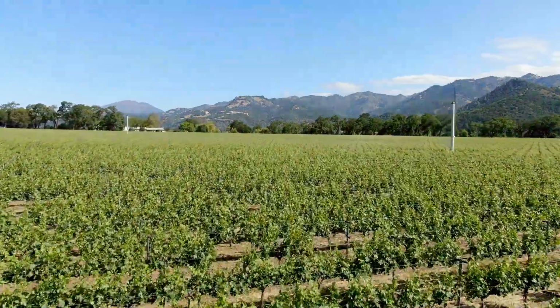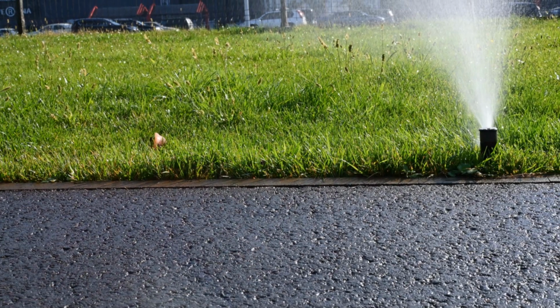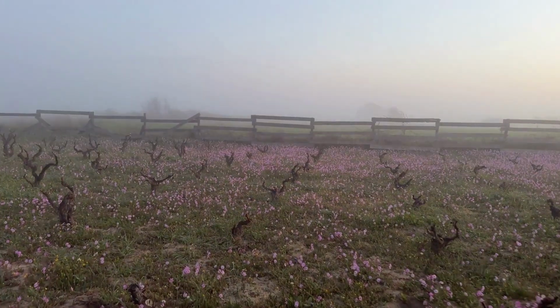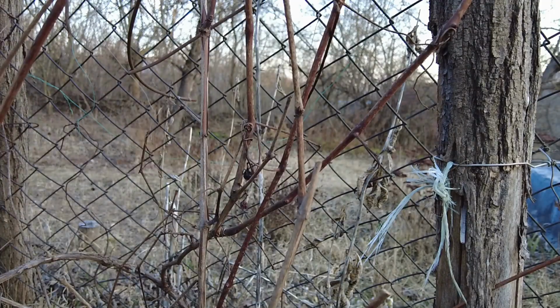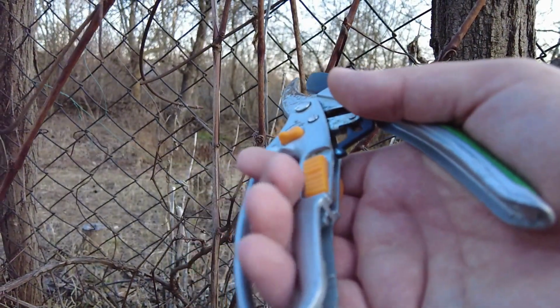Next, consider the key factors affecting yield. 1. Climate. Ideal temperatures and humidity are essential for optimal grape production. 2. Soil and fertilization. Regular soil testing and balanced fertilization can significantly impact yield. 3. Irrigation. Proper water management is crucial, especially during the fruiting phase. 4. Pruning and training. Regular pruning and trellising improve light exposure and airflow, which enhances yield and fruit quality.